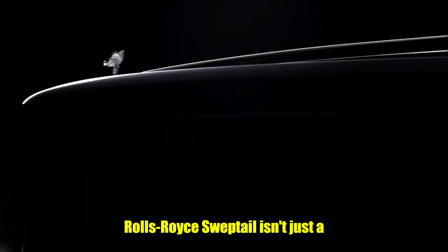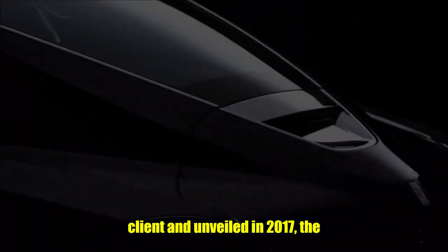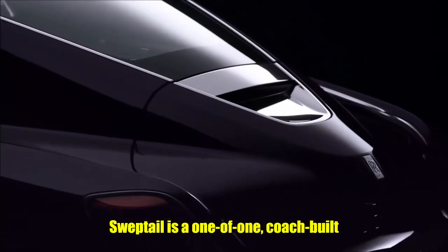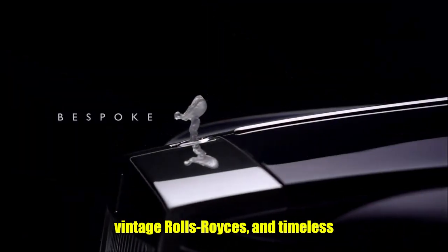Rolls-Royce Sweptail isn't just a car, it's automotive haute couture. Commissioned by a single, anonymous client and unveiled in 2017, the Sweptail is a one-of-one, coach-built masterpiece inspired by classic yachts, vintage Rolls-Royces, and timeless elegance.